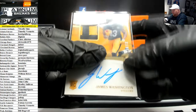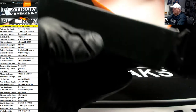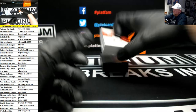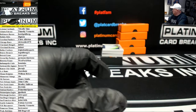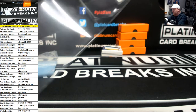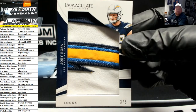31/99. Number two. Patrick Mahomes. Just missed jersey number 14/99. What up, Mahomes? Numbers patch. Tyler Lockett. Lockett's having a great year for the Seahawks. Number to 50. Good receiver. Logo patch. Joey Bosa. 3/5 for the Chargers.